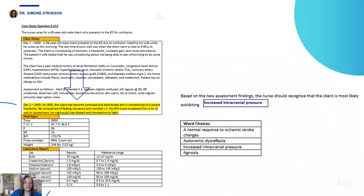Now, a normal response, while ischemic strokes can lead to neurologic changes, the severity of these symptoms definitely indicates that the patient is having a huge problem, and potentially it is increased intracranial pressure. Now, autonomic dysreflexia is not correct. This is what happens in our clients with spinal cord injuries at or above the T6 level. And it's characterized by an increase in the blood pressure that's triggered by a certain stimulus. It could be something in the bed. It could be their bladder distension. It could be constipation. So those are things that would cause autonomic dysreflexia in a spinal cord patient above the level of T6. So that is not correct.